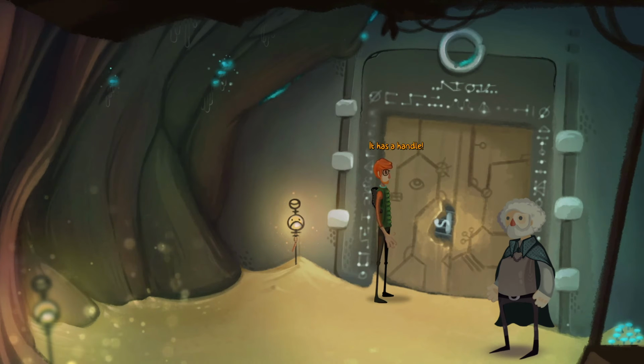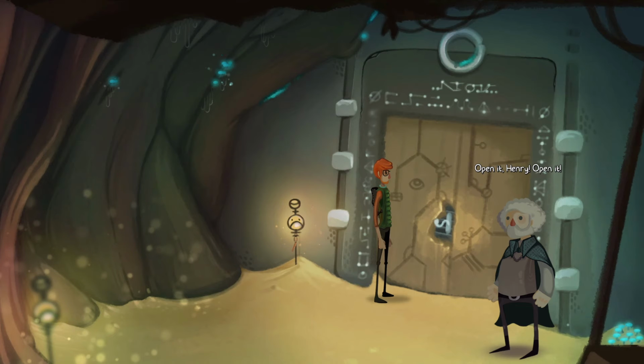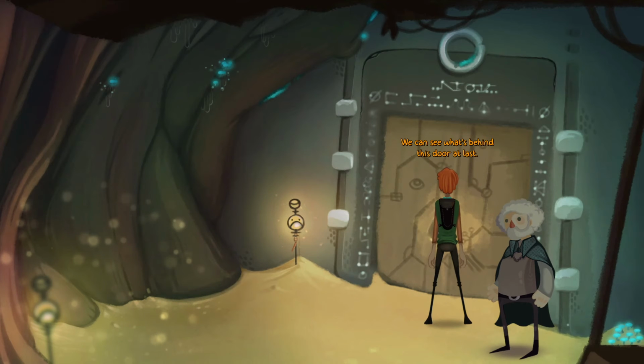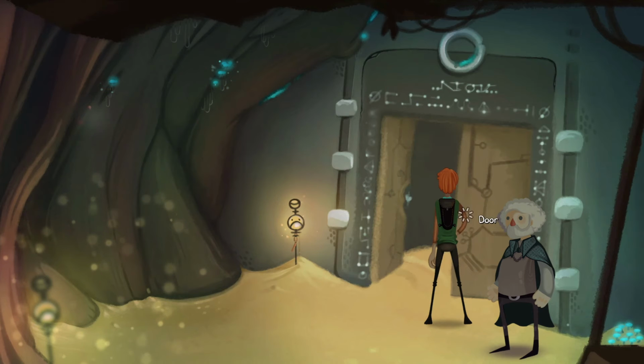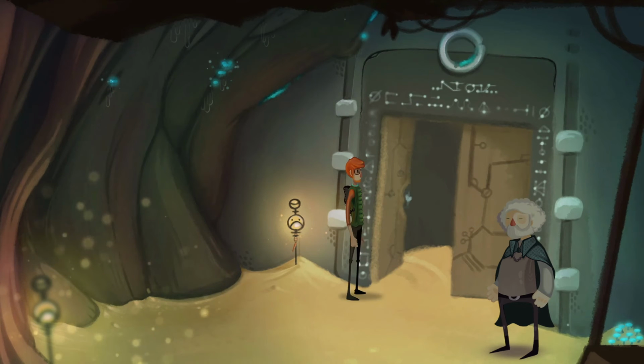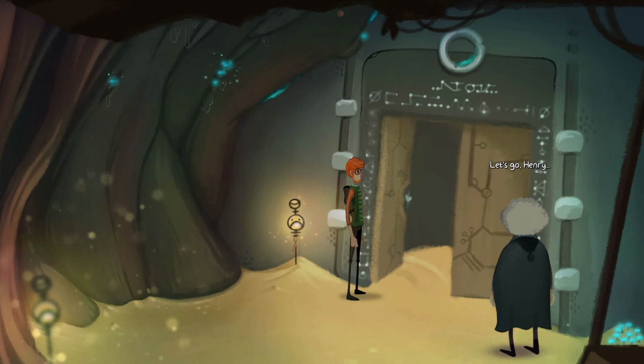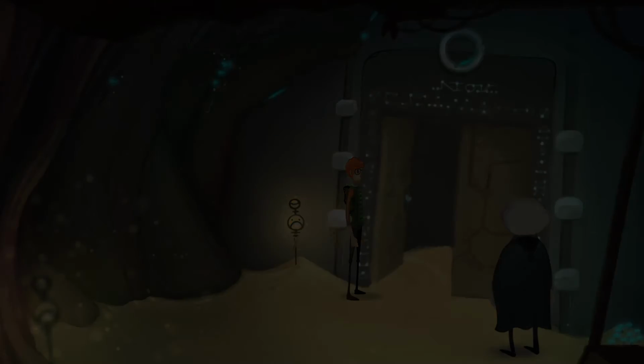Incredible! It has a handle! Open it, Henry. Open it! We can see what's behind this door at last. The door's open, Total. It's very dark. We need lanterns. We can't waste any more time. Come on, kids. Let's go, Henry. You first.